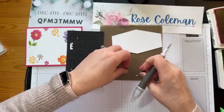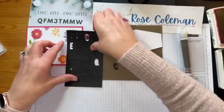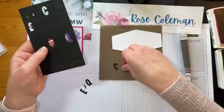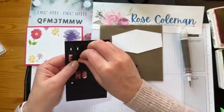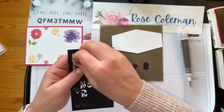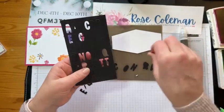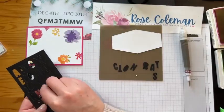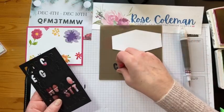So let's grab those letters. I need a C. And like I mentioned, you can pop all these out and put them in a little bag if you wanted to. I'll probably do that later. So I need a C-O-N-G-R-A-T-S. And you get multiple. Look at all the letters I have left. I can spell a whole bunch of words with the remaining letters, but let's just make sure I've got the ones I need. Congrats. Got an extra T here.